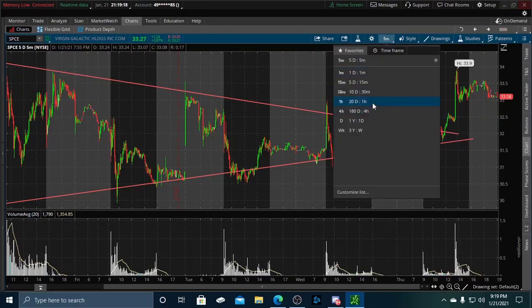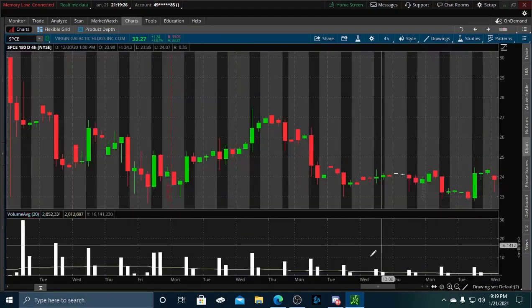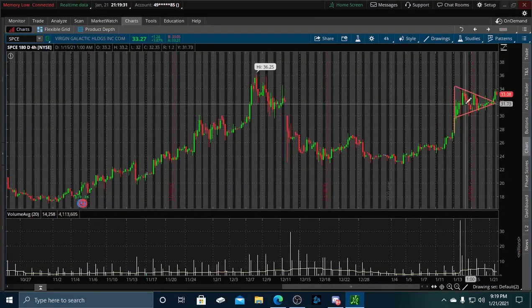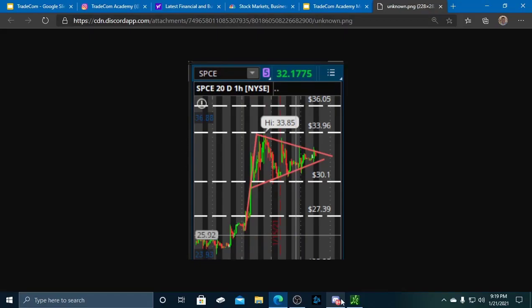Now since this is a play on a bigger time frame, this chart pattern goes all the way back to the 4-hour chart right here. So I'm looking for a longer term run on this stock towards the upside, right? So now we'll find out tomorrow how this goes, expecting it to continue, possibly open around 34 at least, because we have a resistance level at 34. All right, so anybody have any questions on the bullish pennant continuation pattern?